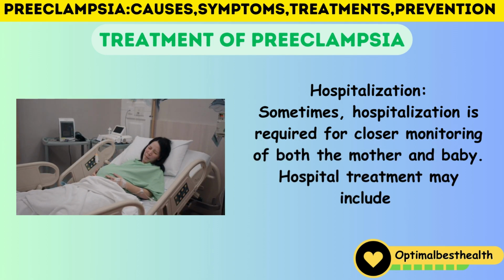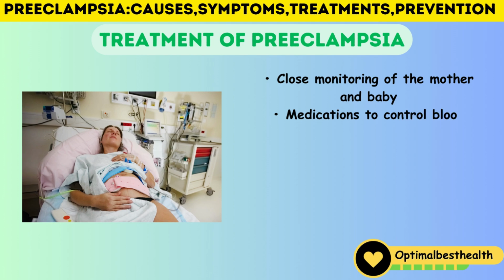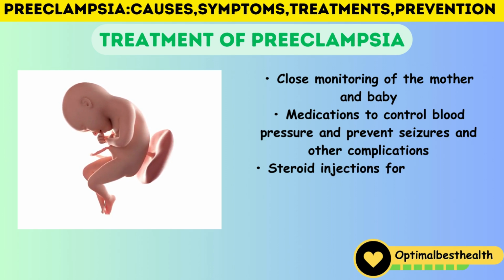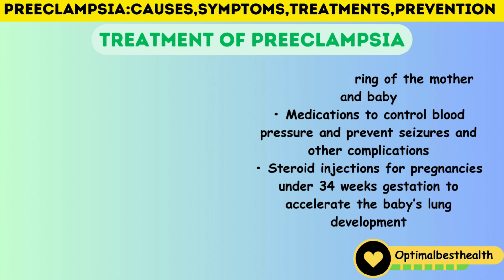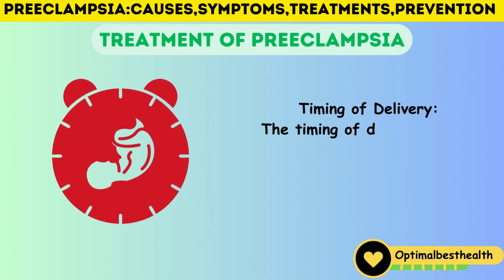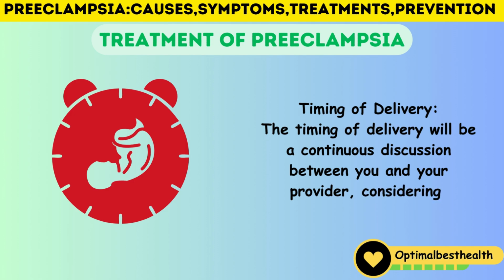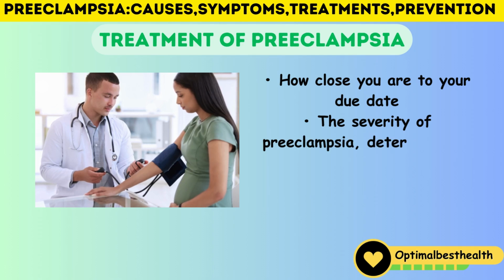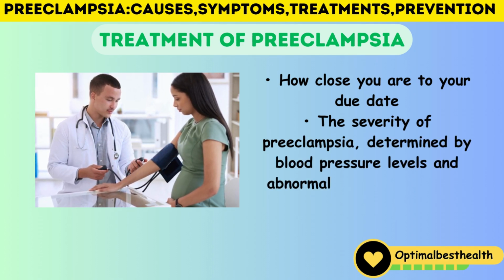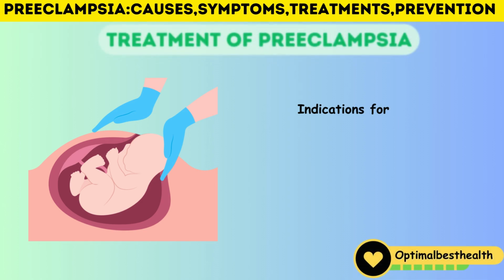Hospital treatment may include close monitoring of the mother and baby, medications to control blood pressure and prevent seizures and other complications, steroid injections for pregnancies under 34 weeks gestation to accelerate the baby's lung development. Timing of delivery. The timing of delivery will be a continuous discussion between you and your provider, considering how close you are to your due date, the severity of preeclampsia determined by blood pressure levels and abnormal blood test results, the baby's well-being in the womb, indications for immediate delivery.